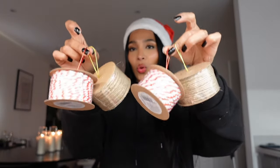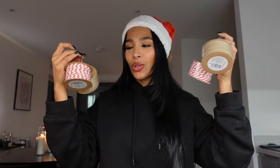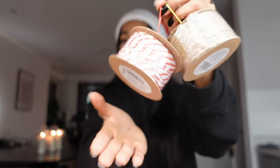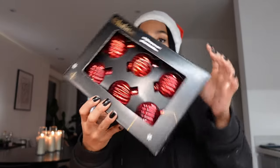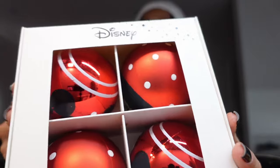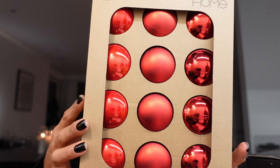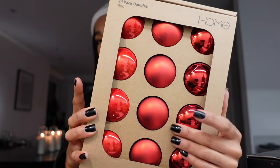I ended up getting these little strings so I can tie it up on the gifts. I know, very extra, but I'm going for the red theme, so I thought to get these. I remember these being £1.50 each. And then I got all the balls. I found these Disney ones with little white patterns inside. I got a pack of 24 balls with one matte, shiny, and another shade of red. This is probably gonna fill up the tree. I did get more balls from Dunelm, which I showed you guys. I have plenty of balls.